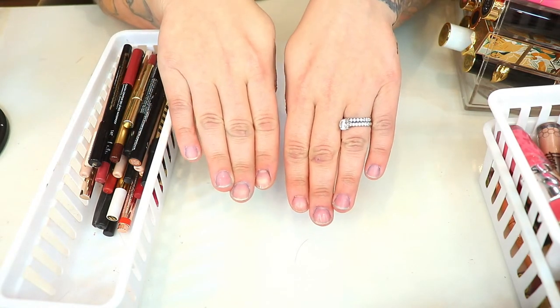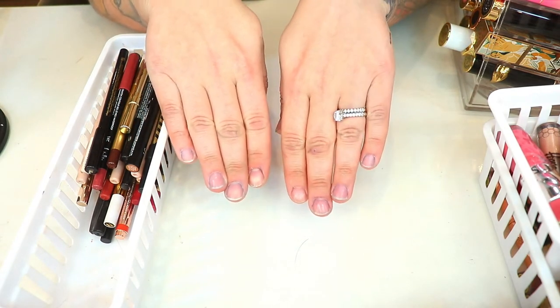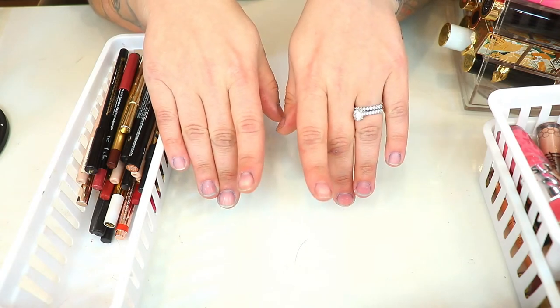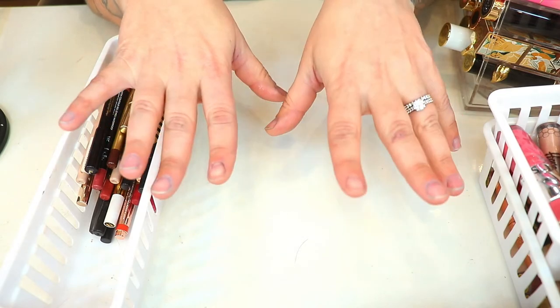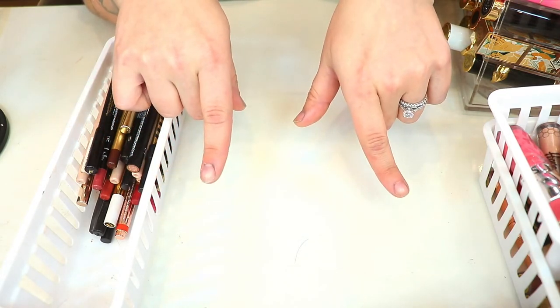So first things first, we're not judging the way that my fingers look, all right? Let's get that right out of the way. I know they're blue, they're ratchet. It's fine. I did not come here to be judged, okay?